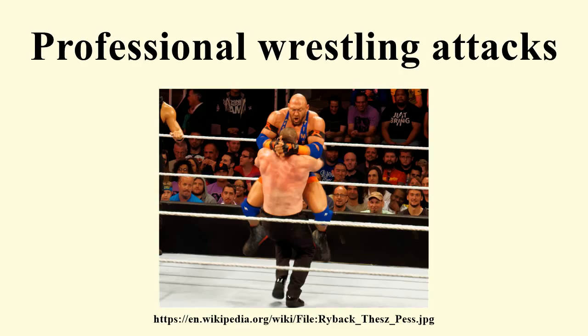Mounted elbow drop. The wrestler approaches a cornered opponent, climbs the second or top rope beside the opponent with one of his legs on either side of the opponent. The wrestler then jumps off the ropes, and then delivers a bionic elbow to the opponent's head, neck or shoulder.